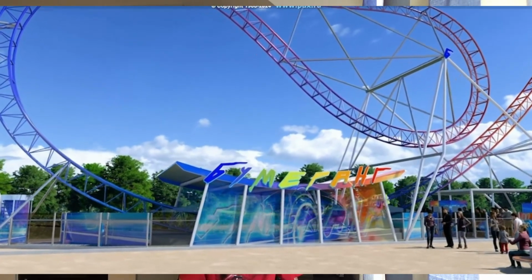It's got multiple launches on here. It's a multi-pass launch coaster, and it certainly looks very unique, as you can see by the video here from the manufacturer. Of course, we don't know how this is going to run yet. It hasn't been built. It's currently under construction. So I'll be interested to hear what people think of this when it does open. But it is certainly a very unique ride.